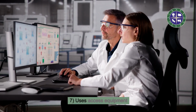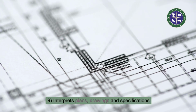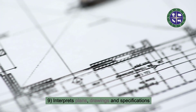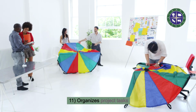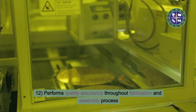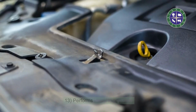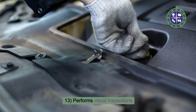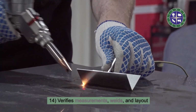7. Uses access equipment. 8. Organizes work. 9. Interprets plans, drawings and specifications. 10. Communicates with others. 11. Organizes project tasks. 12. Performs quality assurance throughout fabrication and assembly process. 13. Performs visual inspections. 14. Verifies measurements, welds, and layout.